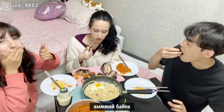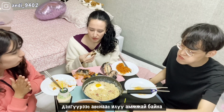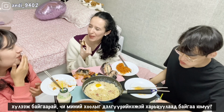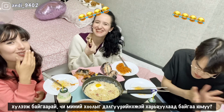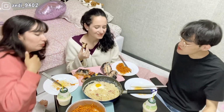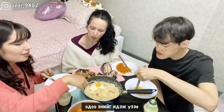It's so good. Yeah, so much better than the one in the peony jam. Of course, because I made it. Wait, are you comparing my cooking style with the convenience store? Okay, let's try this one.